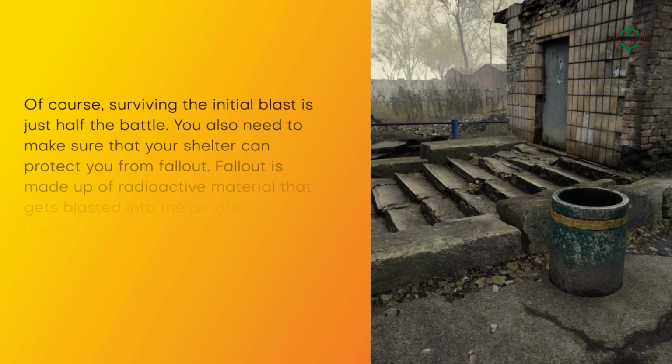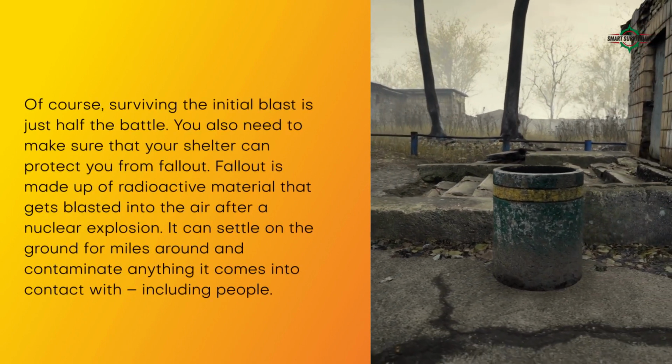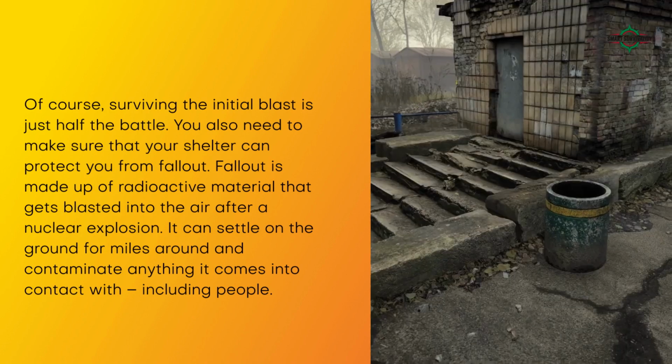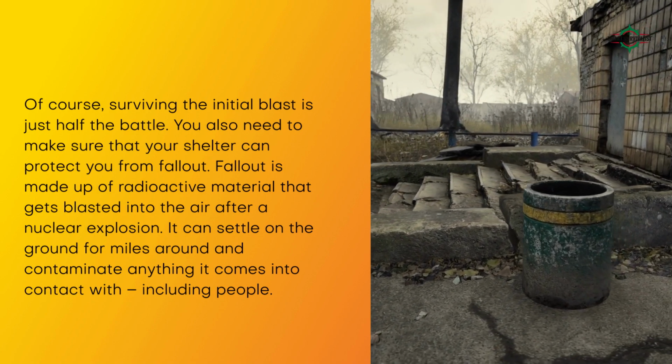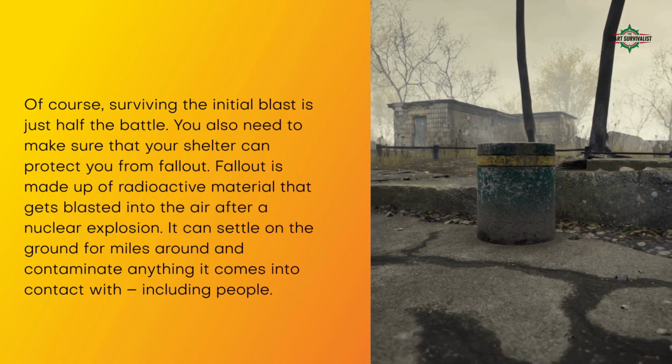Of course, surviving the initial blast is just half the battle. You also need to make sure that your shelter can protect you from fallout. Fallout is made up of radioactive material that gets blasted into the air after a nuclear explosion. It can settle on the ground for miles around and contaminate anything it comes into contact with, including people.